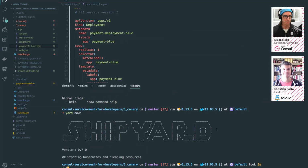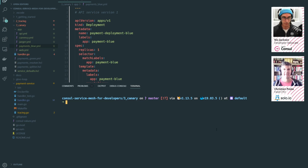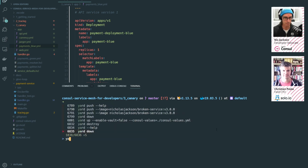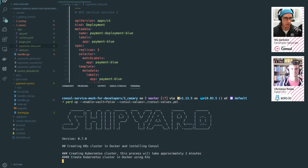Let's kind of spin things up. So we're going to look today at Canary deployments. We're going to look at how we can do that with Kubernetes and Service Mesh. So the first thing I need to do is spin up my environment, and I'm using the tool that we've been using right the way through the series, and I'll show you these in a moment. But I'm just going to create my dev environment.